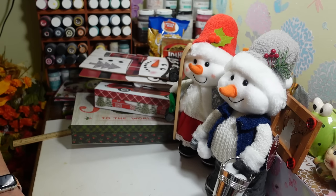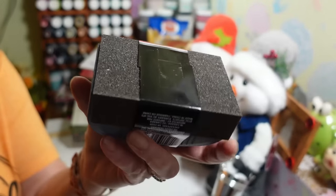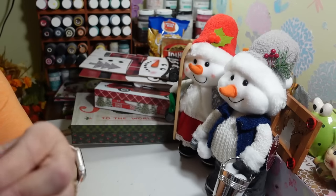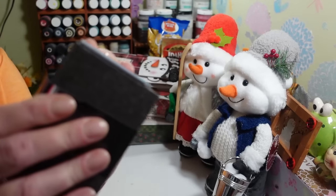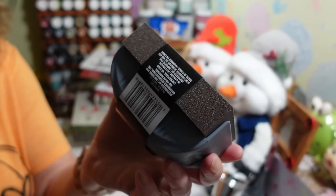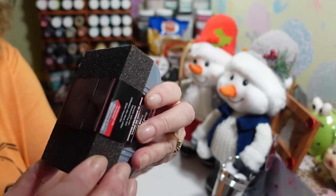And then let's see. Okay, some necessities that I did get. This I thought was awesome. I've never seen this in my Dollar Tree before. This is a sanding block with a sanding block holder here. And I'm assuming that you can replace these. And man, what a great idea this is, because my fingers get so dry and so rough using my sanding blocks on different things.